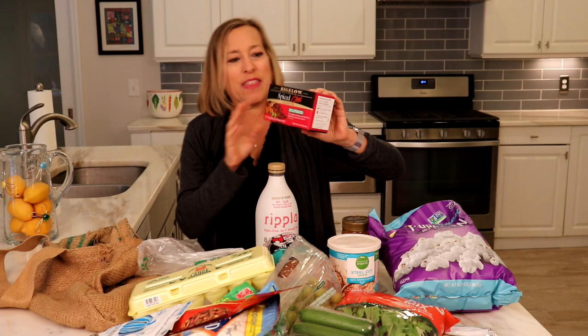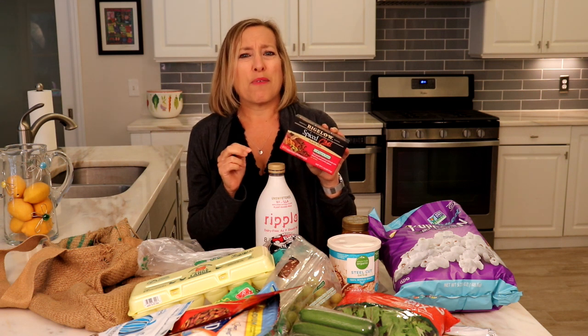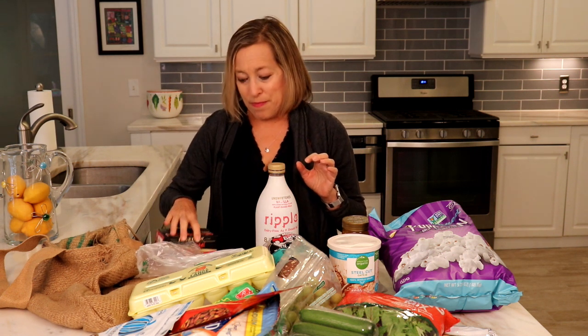See, and one more thing that I have in my bag is this chai tea. I added chai tea to my grocery list because I want to play around with making my own diabetes-friendly version of the chai teas that you buy at the coffee shops.